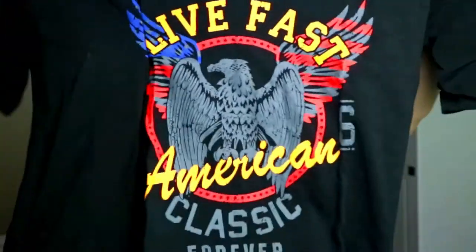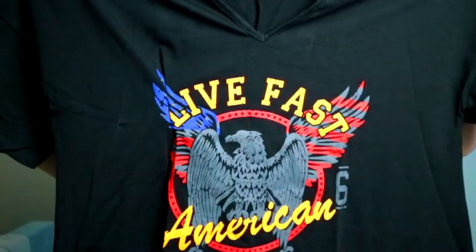Just gonna get it out so you guys can see what it looks like, and so I can see what it looks like. I just also hope it fits me, because I ordered one size bigger than I normally wear, and it's also an oversized shirt, so I think it's gonna be pretty big. It looks kind of big. I don't know if I'm gonna fit it. So this is what I ordered.